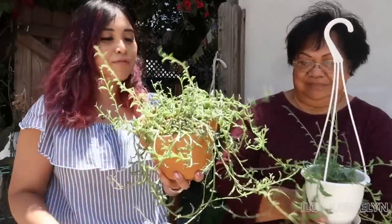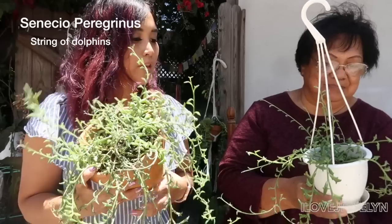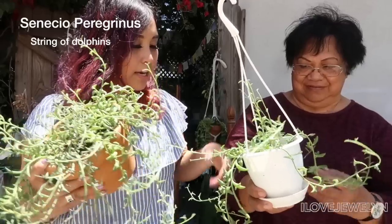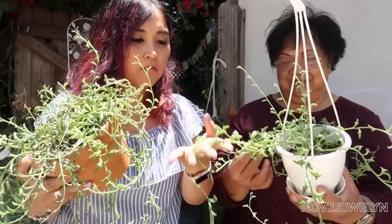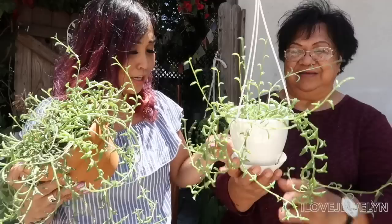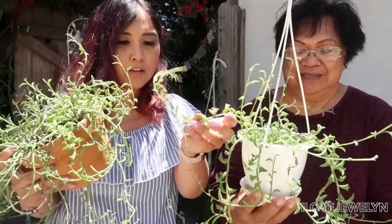So here's another fun update on my string of dolphins. So I have two of them, and this is my string of dolphins that I took to van life. And it's actually doing really great. Like, take a look at it. It's very prominent in growth. It's such a prolific plant. Take a look at that, Grandma. Like the cutest little dolphins. This one is actually doing really good in the plastic planter. Wow. How it splits off here.